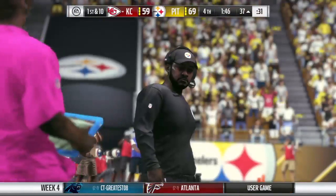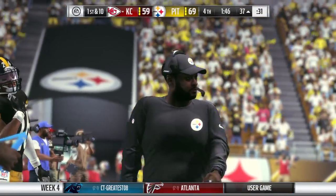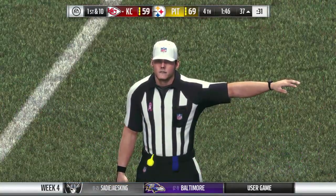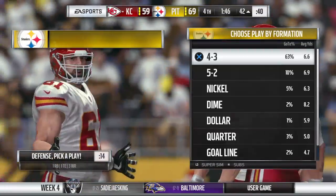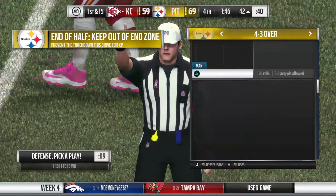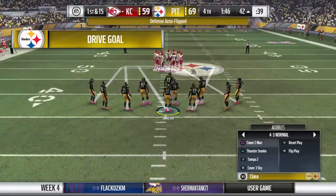Now whistles and a flag down. Looked like one of the Chief linemen might have moved. False start, offense. Still 1st down. 1st and 15 here behind the chains.